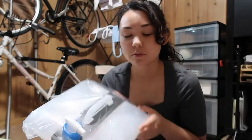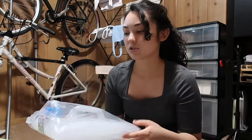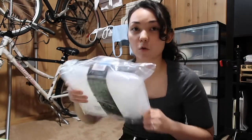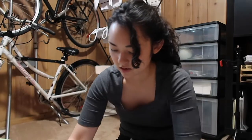We got water cubes just because we will be driving through desert areas and camping, and so we have 2 5-gallon water cubes and they collapse, which is really nice. And I think this is also just nice to have on hand if we ever decide to go camping. We have some waterproof phone cases, so that's a bit of a hint that we are going to be doing some fun stuff. They're also really cheap, and we got them because we're gonna need them.